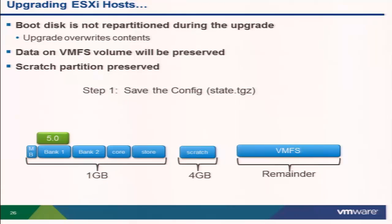So essentially, when you upgrade from ESX to ESXi, like when you went from 4.x to 5.0 and made that transition, you went from a Linux partitioning type structure to an ESXi one, and there's some repartitioning going on. From 4.0 and beyond, when you upgrade ESXi, there's no repartitioning of the disk. The same 5 partitions exist. That first gig of the disk is always divided into those 5 partitions.